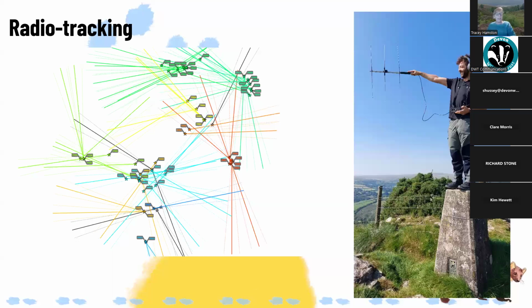And this is just a techie picture. So we've been wandering around the countryside with radio tracking equipment, basically looking for really high spots where we can get really good coverage. So this was a really high spot that Ed stood on there, looking pretty much across the whole of the South Hams to see if we can pick up a bleep, and then we'd be triangulating.